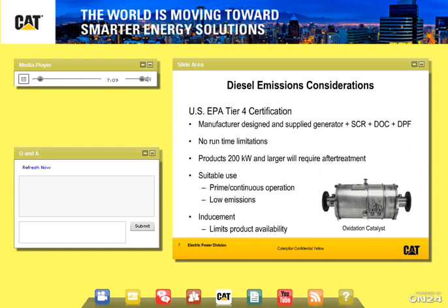The other emissions consideration and level that we talked about was the U.S. EPA Tier 4 certification. Again, across the globe, you might see similar. I don't think anything goes quite as stringent as Tier 4 and Tier 4 final, but you may see more strict emission certifications for the diesel product. U.S. EPA Tier 4 certification is a manufacturer designed and supplied generator set along with selective catalytic reduction, diesel oxidation catalyst, and/or diesel particulate filter. For the federal regulation, there is no runtime limitation. Obviously, local codes may be different than that.